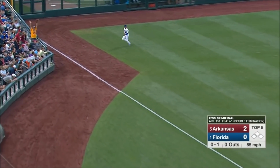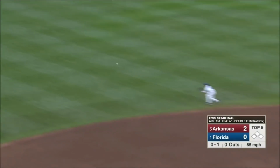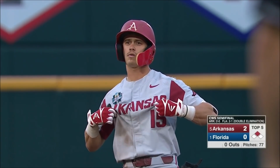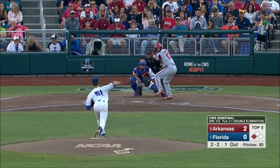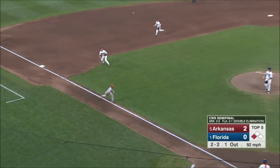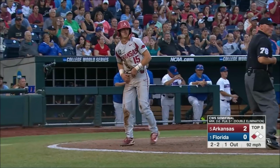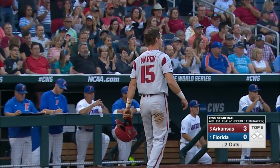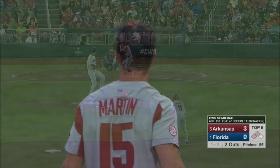It stays fair. He rounds first. He's heading into second. Casey Martin is 3 for 3. Single, single, and a double. Beaten into the ground. We'll have a play at the plate. Casey Martin scores the third run of the game, and all 3 have been scored by Casey Martin. What a great jump by Casey Martin.